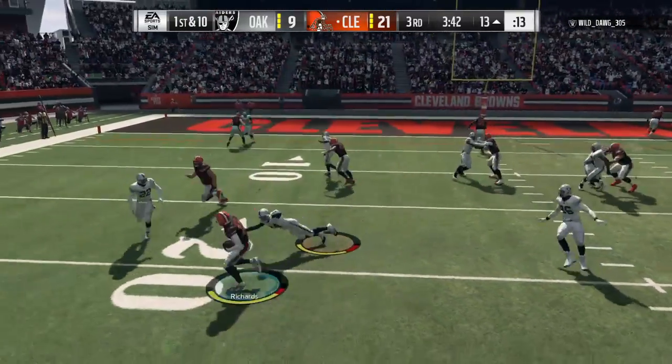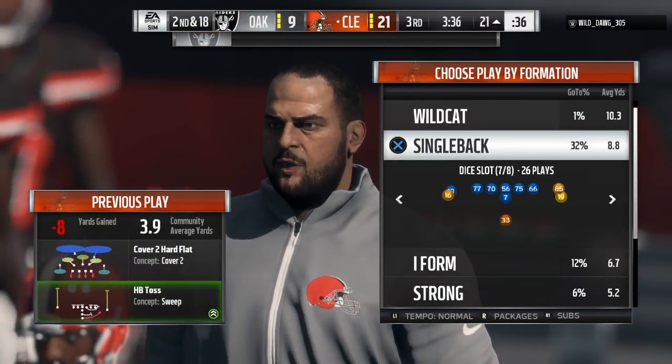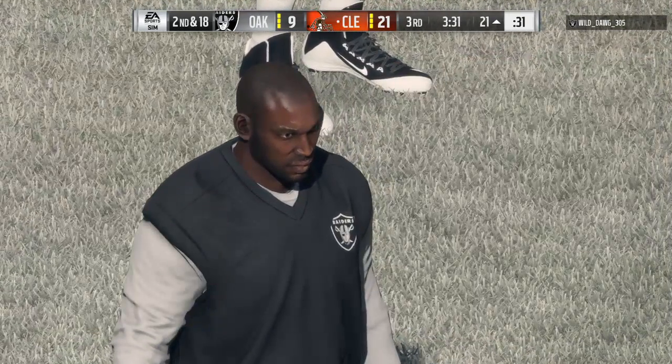Now they'll run it on the toss. And he'll wind up losing yardage here back at the 21-yard line. That's going to go as a loss of a full 8 yards. And it sets him back for second down.